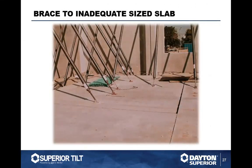Here's an example of bracing to an adequate slab. You can see that the slab moved as the braces were attached and the job site was going.